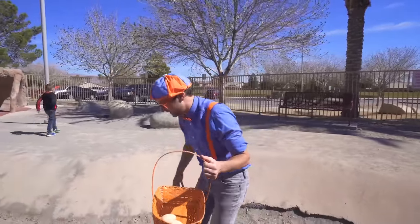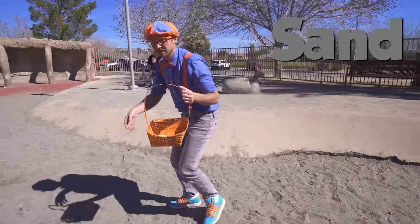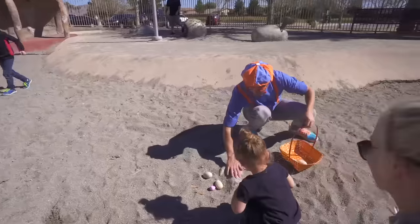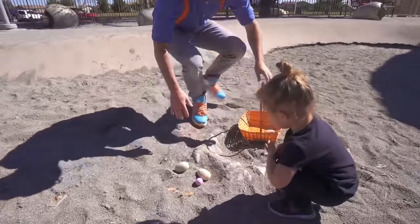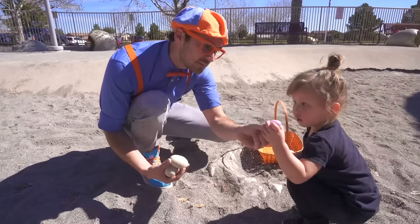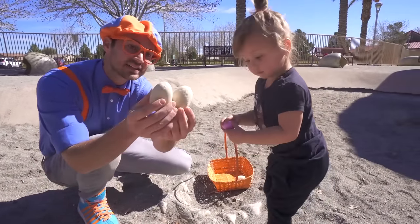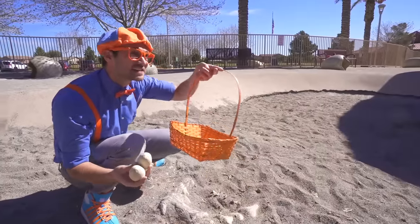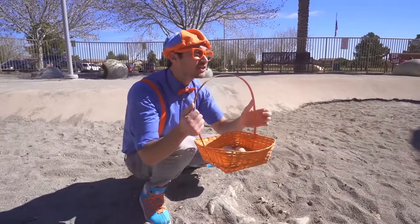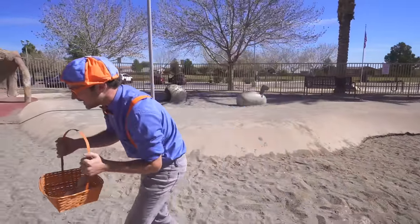Whoa! There's a lot of sand right here. Yeah, look, come over here. Whoa, are you finding some eggs and fossils? Yeah, look. Whoa, you wanna hold that up? Whoa, check it out. We found some more eggs. Will you put it in my basket? Yeah! Good job! Whoa! Did you two find some eggs over here?